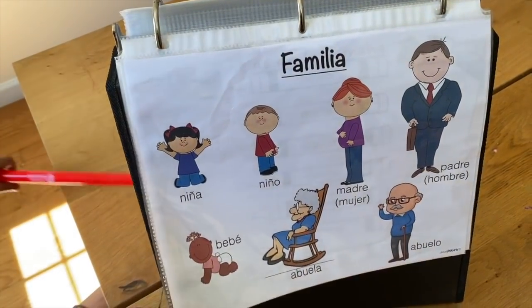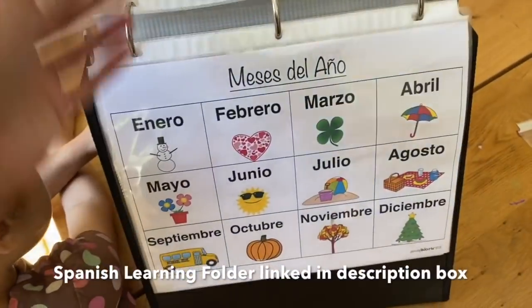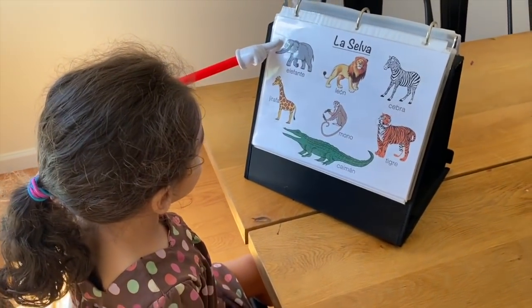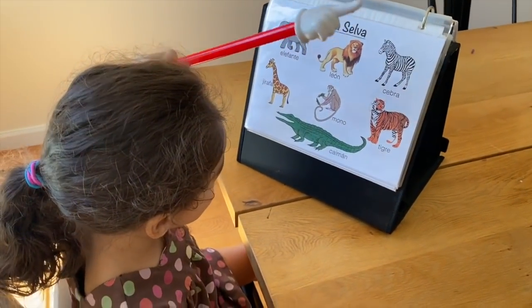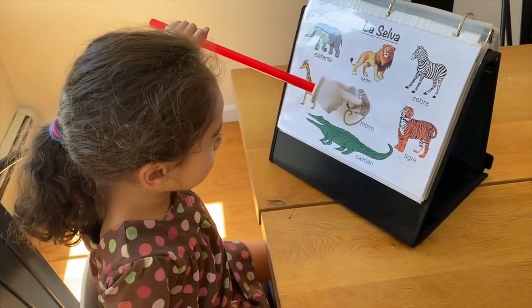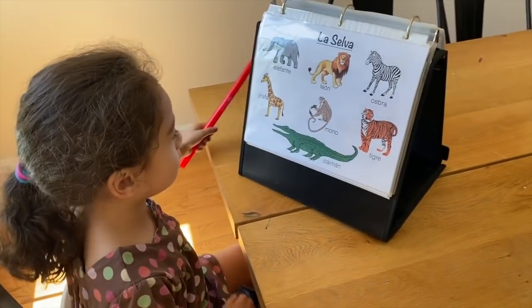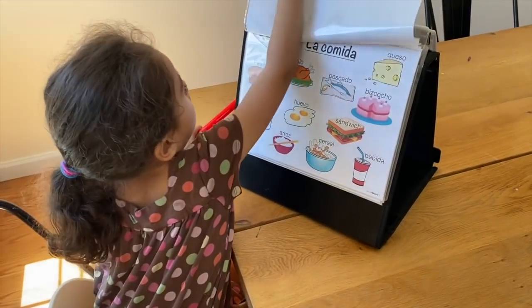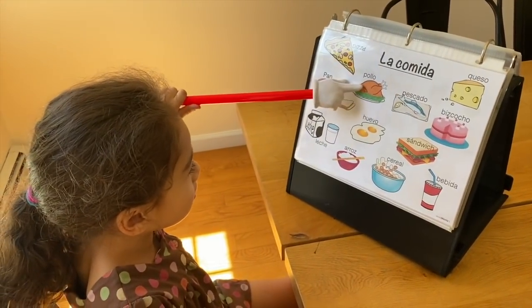So we do 1 page a day. For Spanish, we do Spanish every single day. So we do 1 page a day with the kids together, and then I will test them out for 5 minutes individually to see that they're really learning this particular page that we're learning. So the different things are like numbers and colors and verbs, fruits, vegetables, different household items. Different pages on different things. They're different themes. So like they'll have farm animals, then they'll have zoo animals. There's different themes in the Spanish folder, and so we tackle 1 page a day.